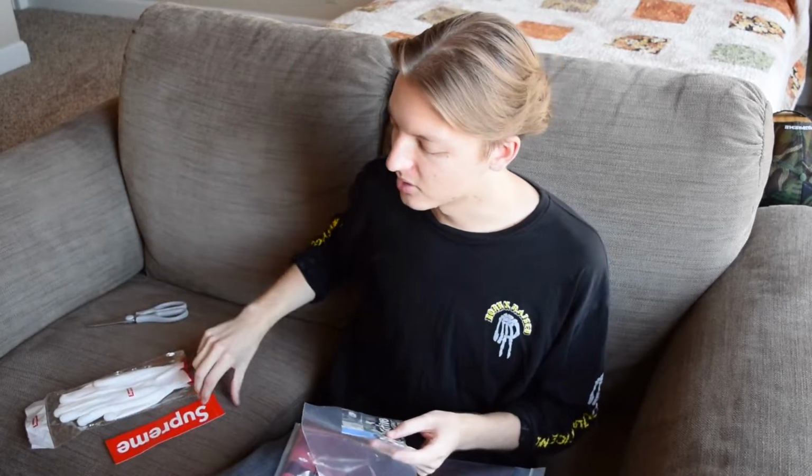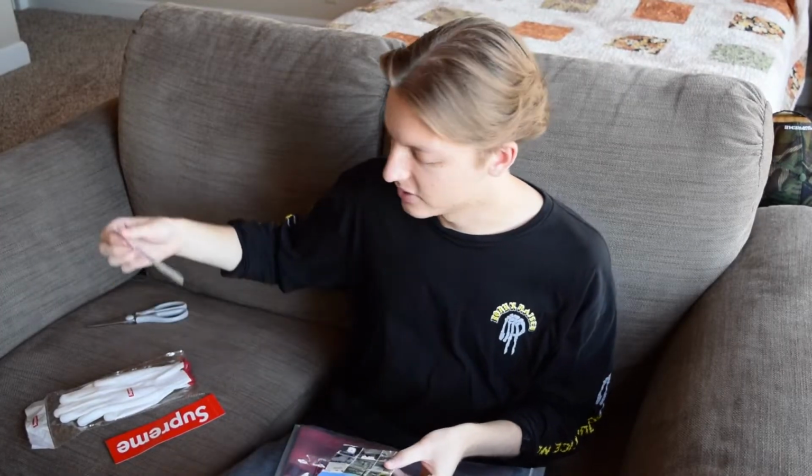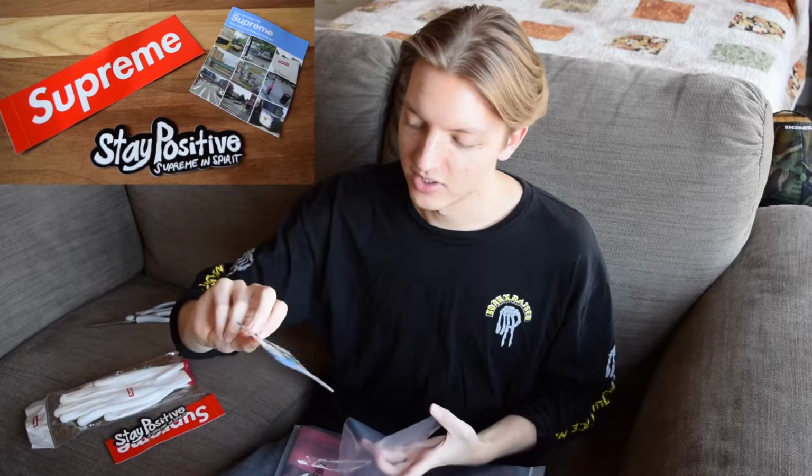Kind of got screwed over on the stickers. We only have the normal box logo. They also gave out camo box logos, which were probably the most sought after ones. We got this Stay Positive, probably the most trash design as far as the seasonal tees go, I guess, fall tees. And then also this CAPTCHA one, which is the best tee, but as far as the sticker goes, I don't really care about this, and I was actually not a huge fan of the design itself, but yeah, great shipping with the stickers all bent up.